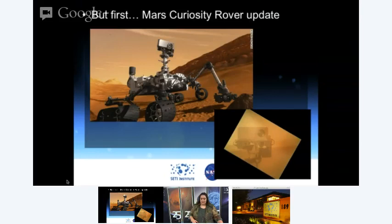So the artist's conception here at the top is what we thought the Mars Curiosity rover would look like on the surface of Mars. And down here is a self-portrait. This is what it actually looks like. It looks kind of like a face. It's very anthropomorphized. And so, you know, you kind of have two eyes, and it's looking back at us.